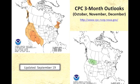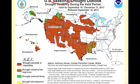The 3-month outlook that was released last week shows that there's really no strong signal about rainfall patterns for October, November, and December across our region. Some improvement perhaps up in the northern plains, and generally warm in the west, kind of edging into this area. And the seasonal drought outlook, which was also released last week, shows that large area of persistence of drought, with some improvement. We've already seen some of that in Louisiana and Arkansas. And there will be an updated monthly drought outlook issued at the end of September, so watch for that next week.